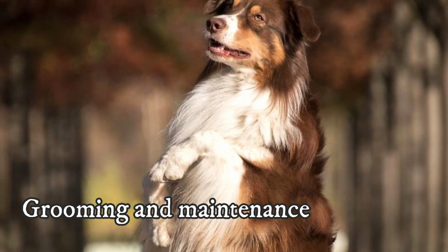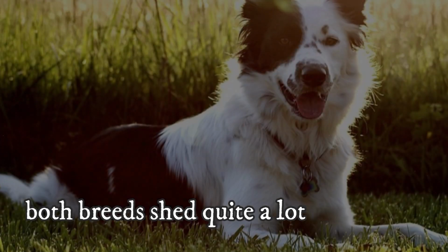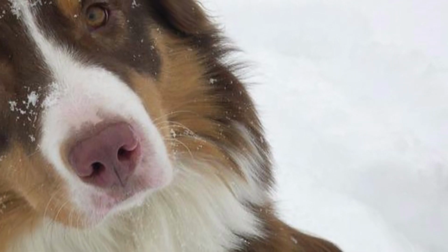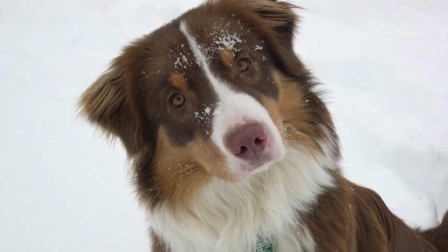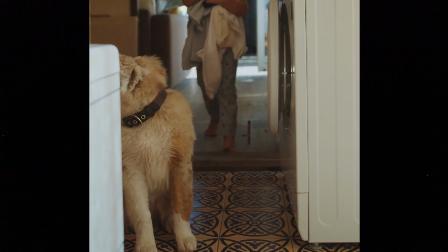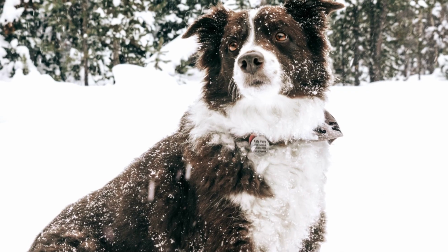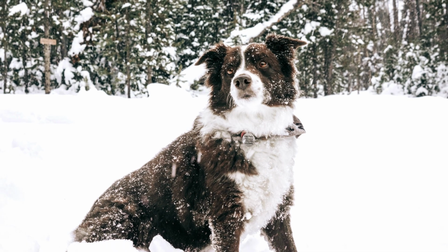Well, first of all, let's just say that both breeds shed, and they shed quite a lot. The coarser outer coat of Border Collie will need a little bit more brushing than the soft coat of Australian Shepherd, but the difference is quite small. It is recommended to brush your Border Collie 3 or 4 times a week to keep the coat in good condition. The Australian Shepherd's coat is less prone to knotting, which means you spend less time with the brushing, but the frequency of brushing is similar. So the Australian Shepherd has a slight edge over the Border Collie in this area, as you will spend less time with the brushing. No other grooming is required with either of those two breeds.